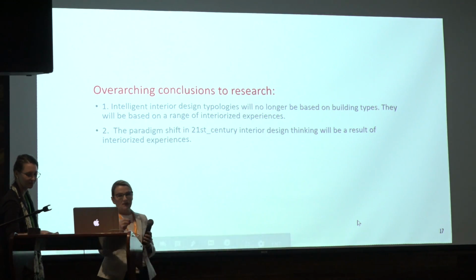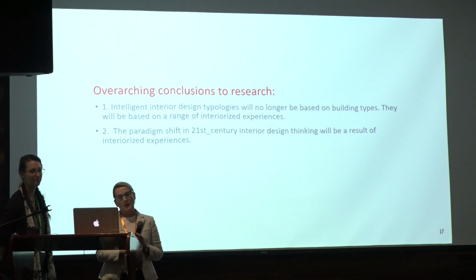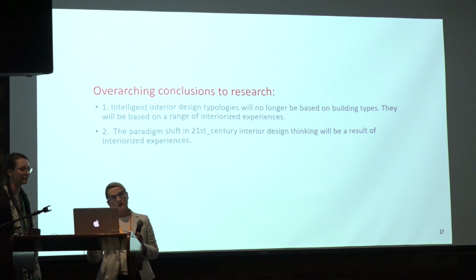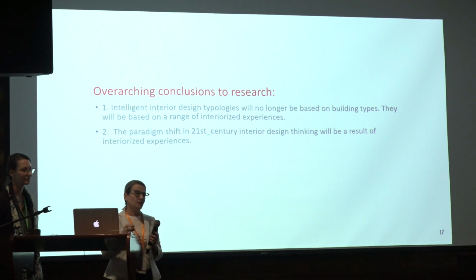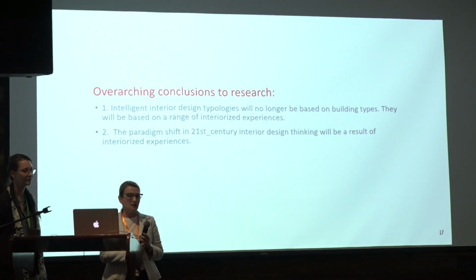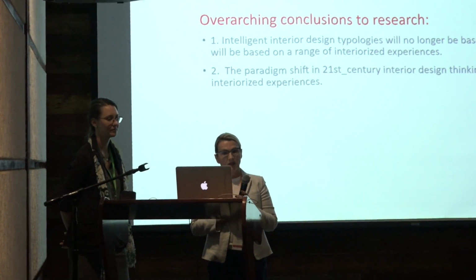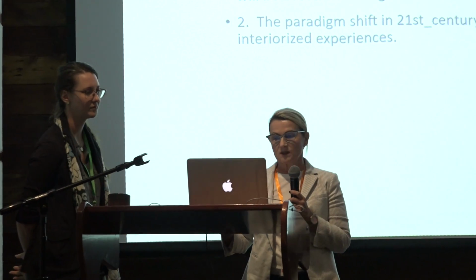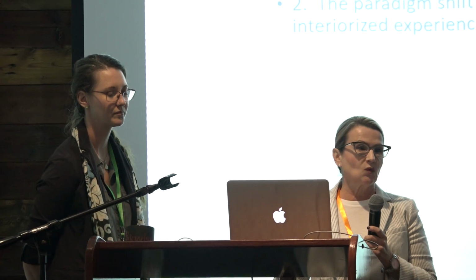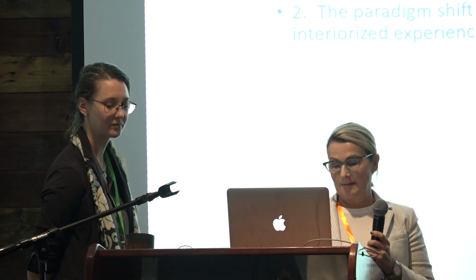So from my research, I basically have two overarching conclusions. The first is that interior design of the 21st century, the typologies of buildings, will no longer be the way we think of things, but instead we will begin to think of design of interiors as a range of interiorized experiences. And the second is that the paradigm shift of the 21st century is that our thinking will be a result of those interiorized experiences.